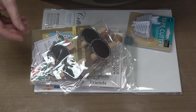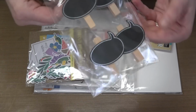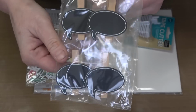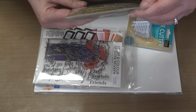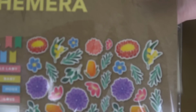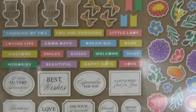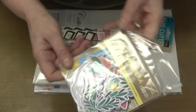Okay, I have got, aren't these so cute? Little clothespin clips that have little bubble sayings on them. So cute as little embellishments. Those are darling. Okay, I like those. Oh, I've got some die cut ephemera. Pretty. Oh, look, you can see everything that's on the back. Pretty, right? All of this and all of this comes in here. Wow, that's a lot.